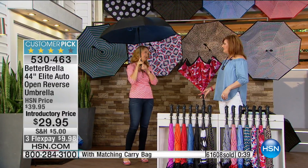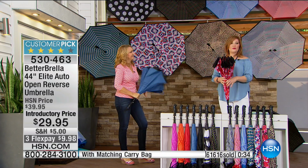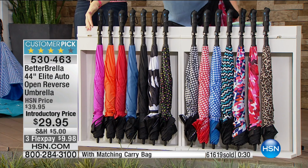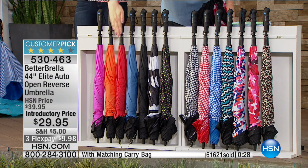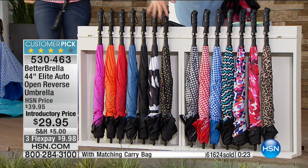Open and close, it makes it so much easier. That's right, and we have the exclusive with the carrying bag coming included. You make one purchase, every purchase after that is of course 10% off, and then run you through super fast. We've got the fuchsia, we have orange, red, blue. You've got as well the polka dot, 2 polka dots, 1 black and white, and then 1 colorful.